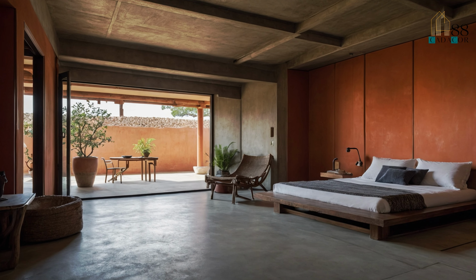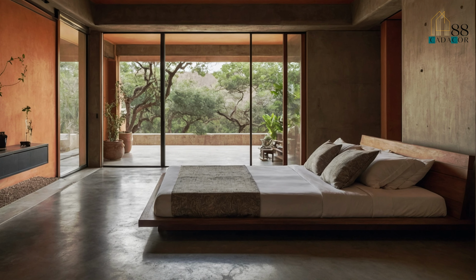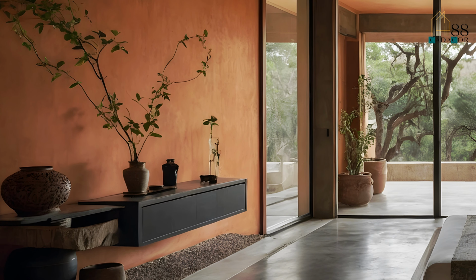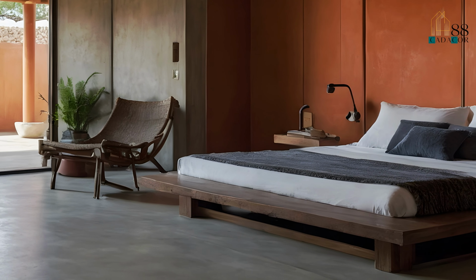This house is not just a space. It's a destination retreat that rejuvenates and inspires. A testament to the power of architecture to create not just buildings, but homes that reflect, respect, and amplify the beauty of the natural environment.